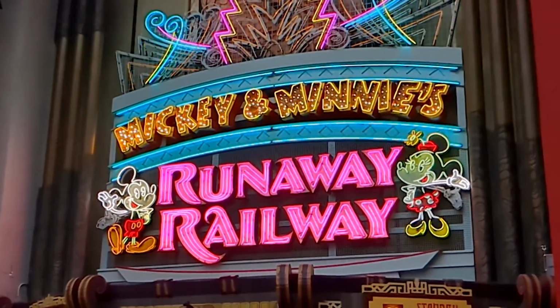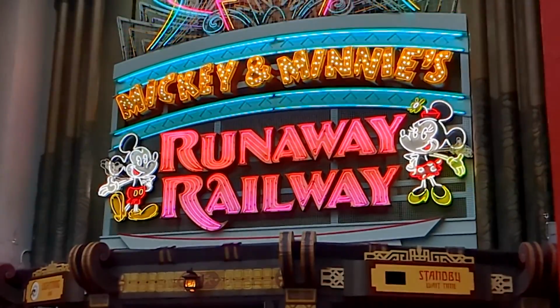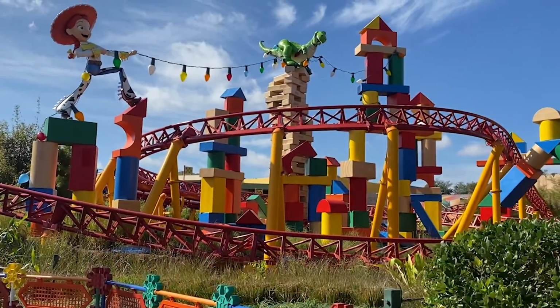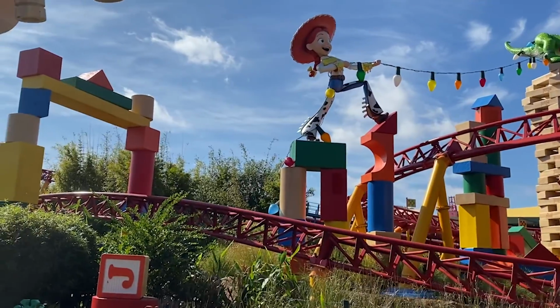All right, so now the main point, and the main reason why everyone is here: how would we tackle using the Disney Genie Plus at Disney's Hollywood Studios? And again, I'm going to break this down a couple different ways. The first way is if we are rope dropping, which means we're showing up at park opening, and rope dropping if we're staying at a Disney World hotel.